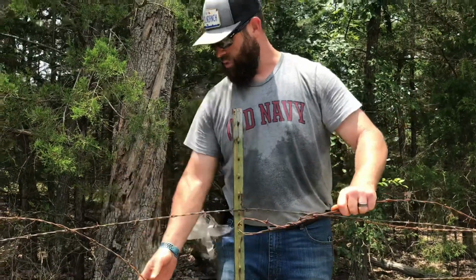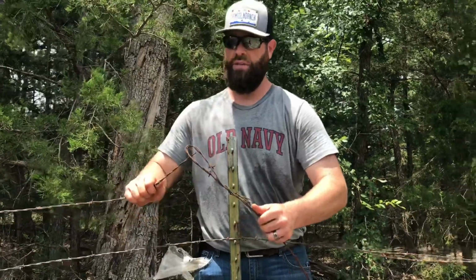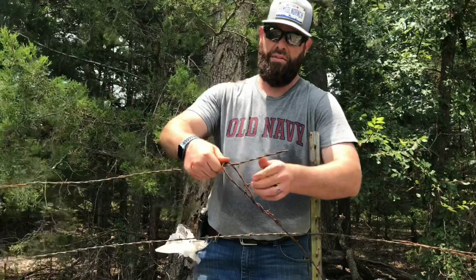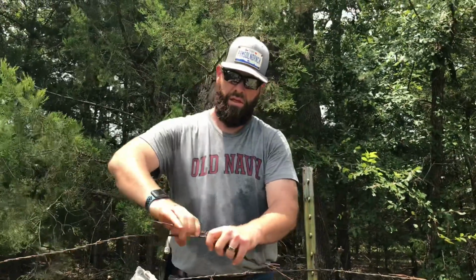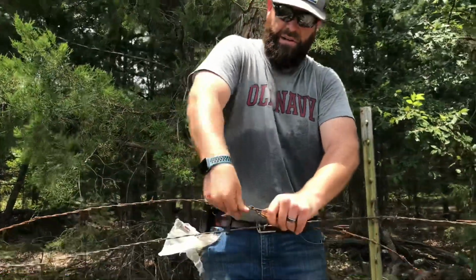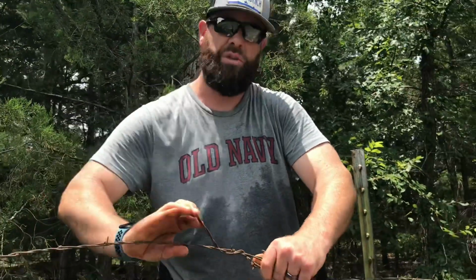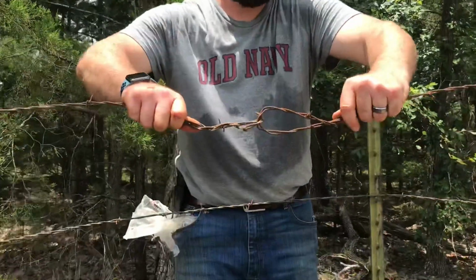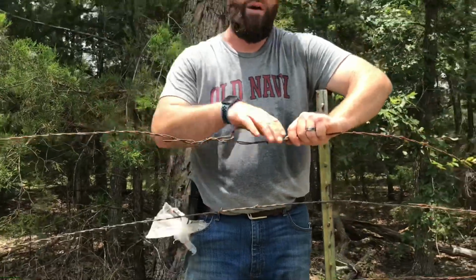Okay? And so what we'll do is I'm going to insert this piece, one side from the broke. And I'm actually going to go beyond the barb and fold it back on itself again. Now what we're doing is creating a loop system, and it'll be able to tighten itself if anything, or once we start tightening the fence down. So now you can see I have 2 interlocking pieces, and once I pull it tight, it'll become one.